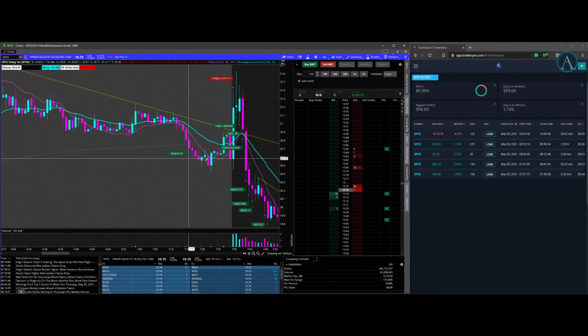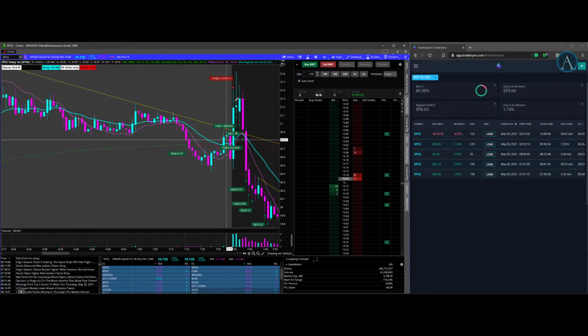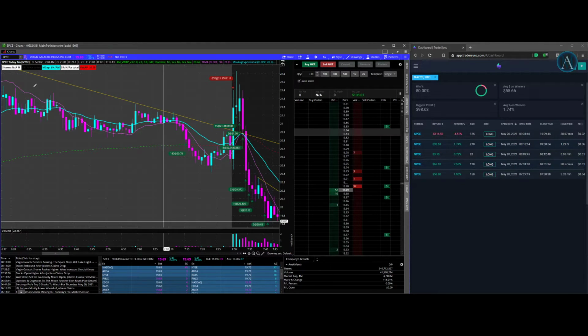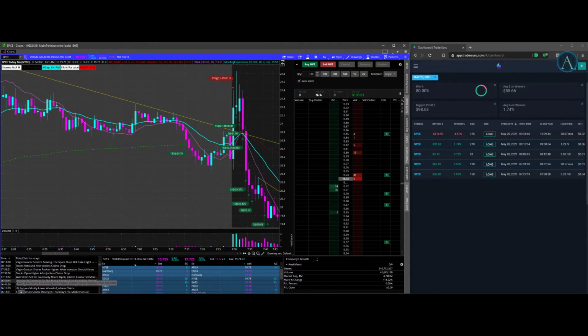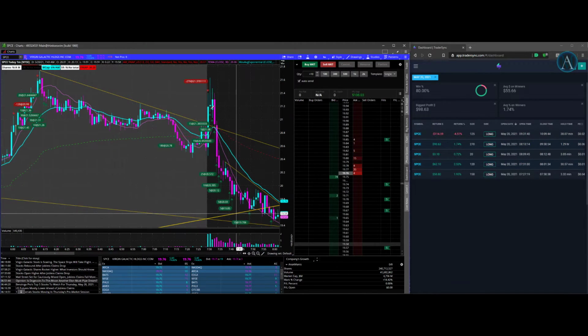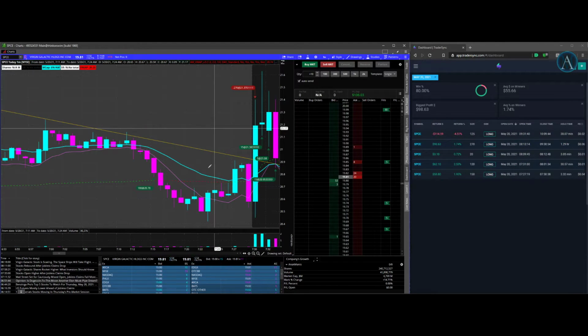Yeah, my noob thoughts just came in. It's like, okay, just hold it because this is previous gappers, can skyrocket it all the way to the moon. It's SPCE, Virgin Galactic. They're announcing that they're gonna do another testing on Saturday, and that's probably the reason why people bought it.